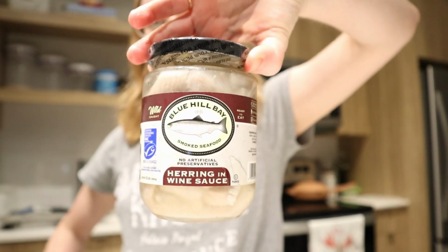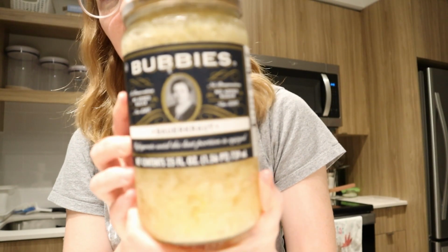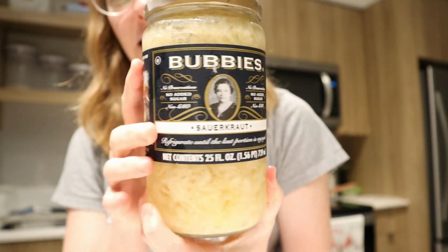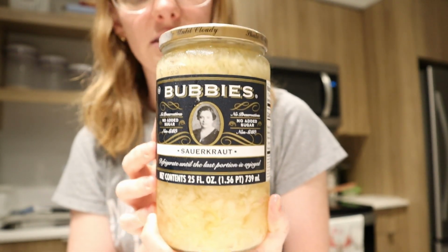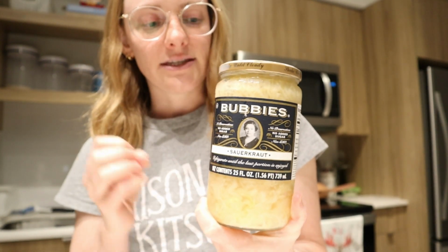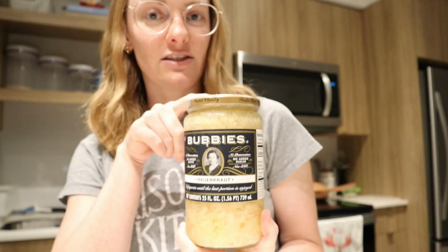Got some herring. This is really good. This is sauerkraut by the brand Bubby's. I like to add this to a lot of my meals. It's pretty light in flavor and adds a nice little crunch. And yeah, this is really delicious.